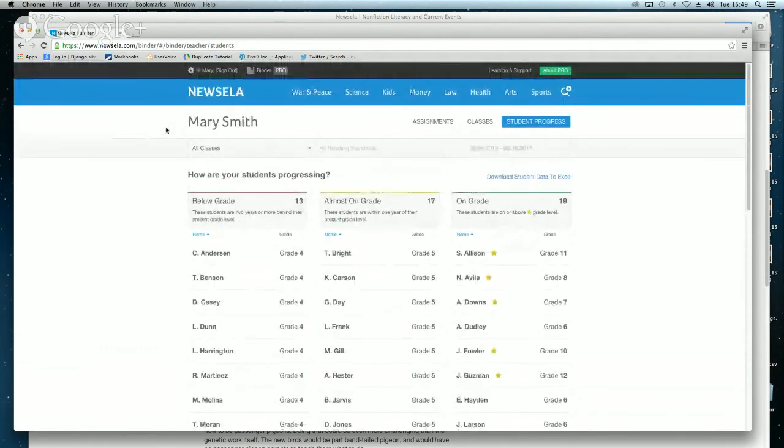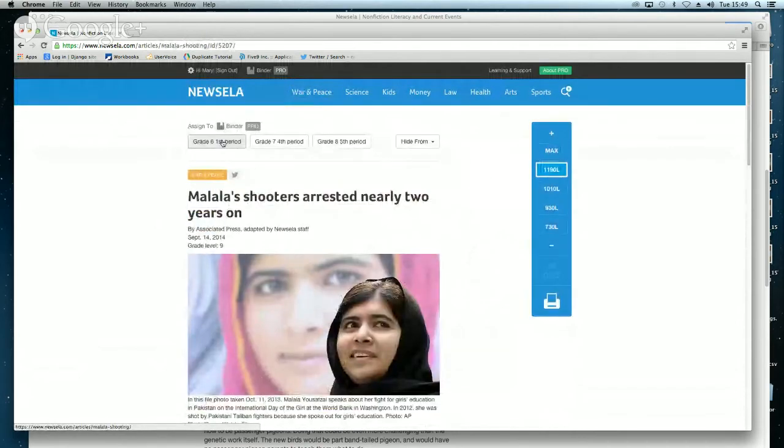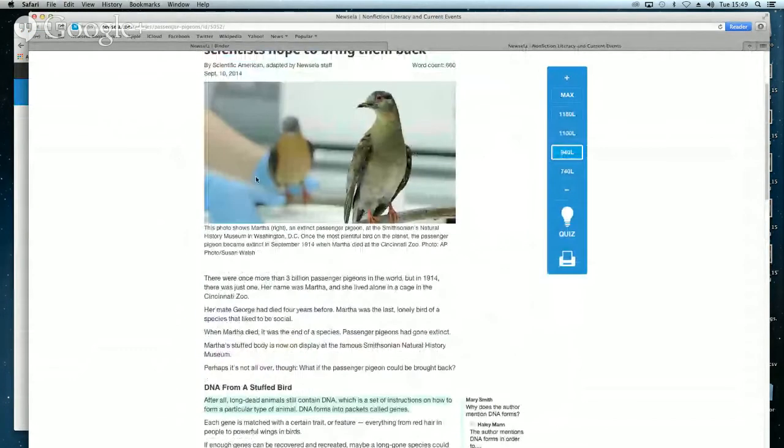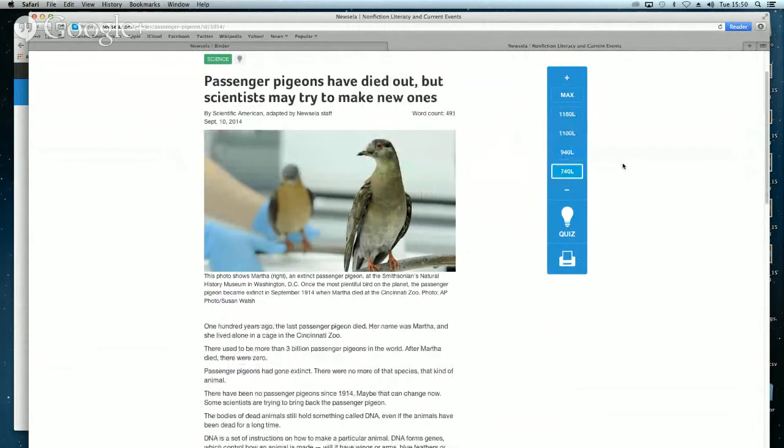And what I mean by that is, as you noticed, that when I went ahead and assigned an article, all you're doing is clicking the class and assigning that article. When the student opens it up, you notice that Haley opened up the article automatically at the 740L. That's because Newsela Pro has identified the student as being not at a 6th grade level, above the 6th grade level, but that's why the 740L is the most accessible to that student. It wouldn't open up the article at the 1180. It's going to open it up at the 740.